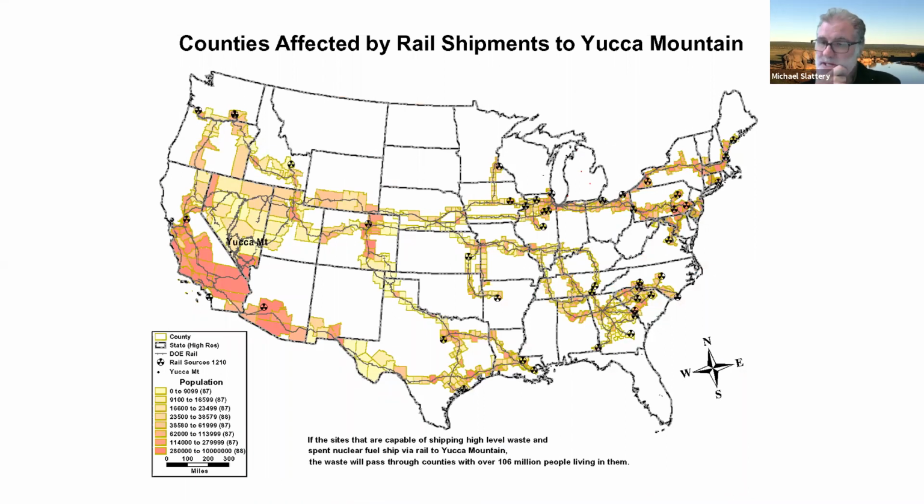President Obama shut that down in 2010. No waste ever made it to Yucca Mountain. It became too expensive, too controversial, and too embroiled in lawsuits. And one of the concerns was getting the nuclear waste to Yucca Mountain.